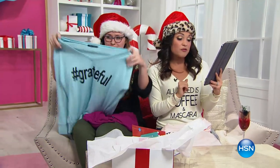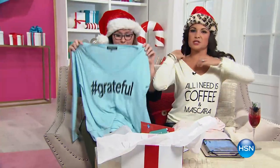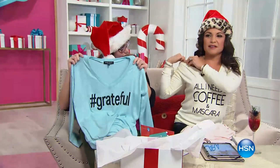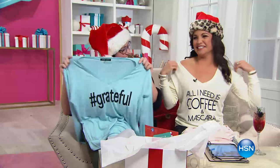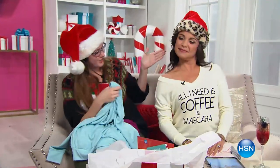I love a cute off the shoulder with leggings and boots. I bet you could do that with this one. Should we try it? Sure. I'm going to give wearing it a try. Don't mind my wires. I'm such a dork. Do I pull it off, guys? There you go. What do you think?